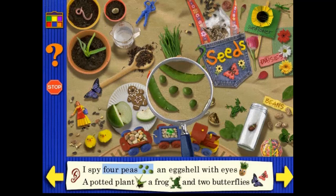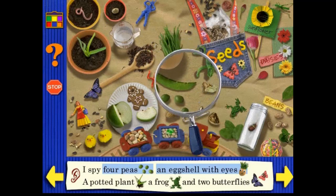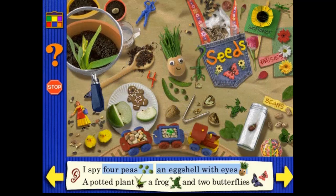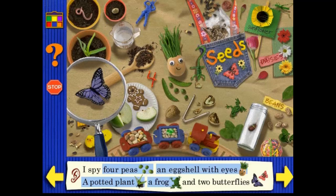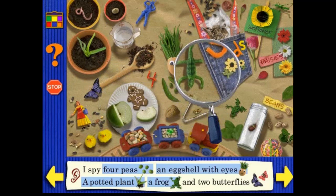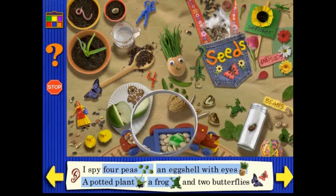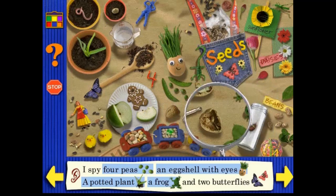Four peas. An eggshell with eyes. Sounds like someone I know. Alright, that's enough. A potted plant. That scared me. A frog. Frogs! One butterfly. Where's my other one? I give up. No, I have to find the other one in order to complete this riddle.